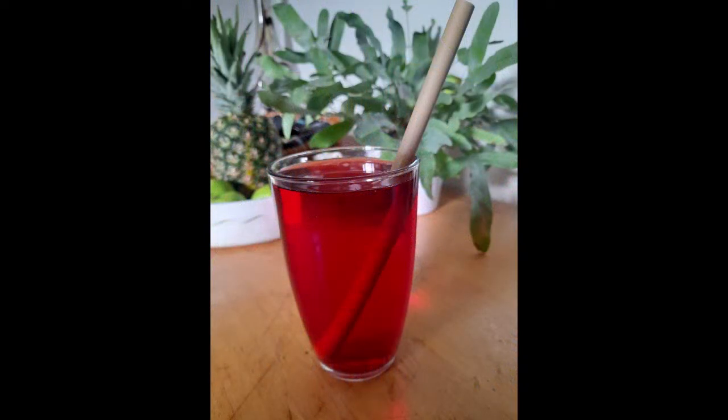So after I'd finished my fruit salad, about half an hour later, I had a nice cool glass of sorrel. And sorrel is a flower head known in Europe as hibiscus. In the Caribbean, we call it sorrel. It's very high in vitamin C. It's a powerful antioxidant. It's great for protecting the immune system.